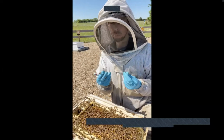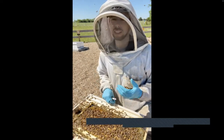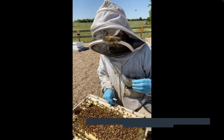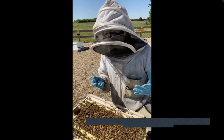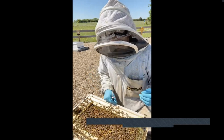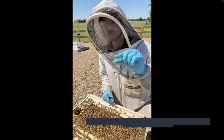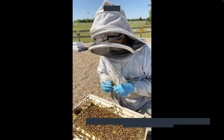You do need to either be wearing nitrile gloves or bare hands. You don't want to be wearing leather gloves because they're too awkward, and you'll squish that queen as you try to pick her up. I recommend nitrile gloves if you're nervous, because it'll make you a little more comfortable about not getting stung. So put on your gloves, practice on a bunch of drones. You're going to pick them up by the thorax with these two fingers. Pick them up by the thorax. Put a dot on that drone.